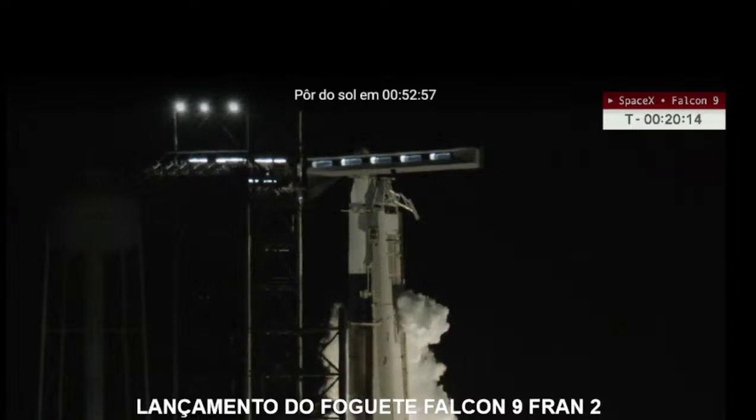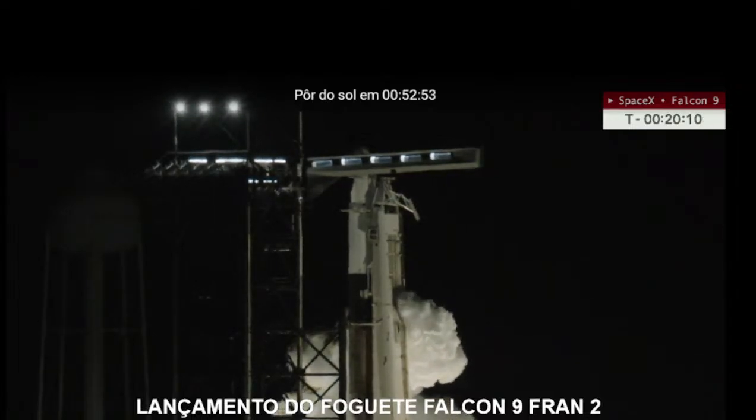You're seeing the big vent happening now there at the pad as SpaceX is conditioning the feed lines prior to the start of second stage liquid oxygen loading.